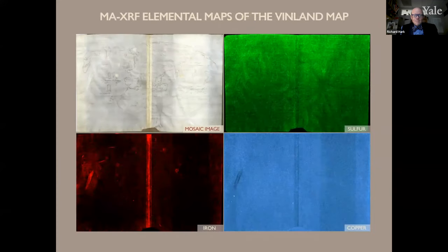In this slide, we can see a mosaic image of the Vinland map in the top left corner, along with three false color elemental maps generated by macro X-ray fluorescence spectroscopy. In these images, areas that are brighter in color indicate increased levels of an element, while the darker or black areas indicate a lower concentration or the absence of that element.